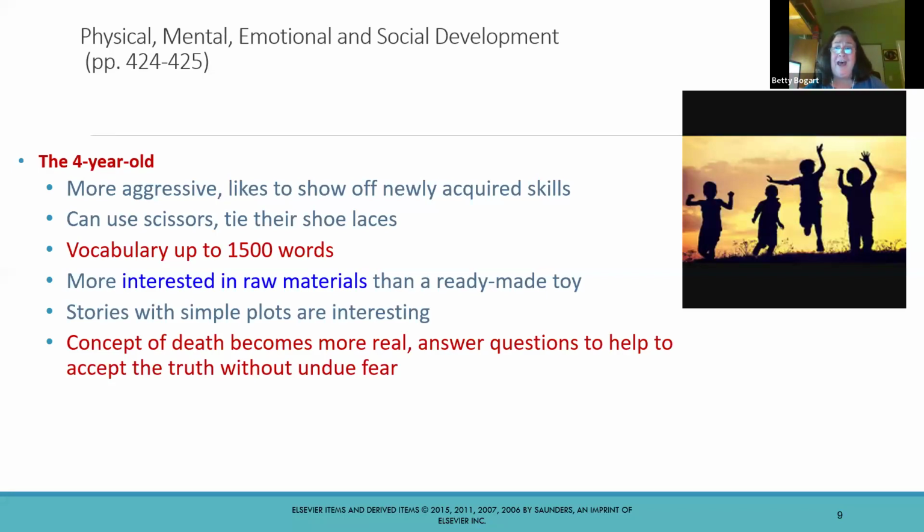Today we don't have to tie shoelaces. Today we have Velcro straps on everything, don't we? I remember as a kid sitting down and trying to figure out how to tie my shoes, bunny ears or whatever it was. But the funny thing is, it's very rare that a young kid has a shoe with laces. Their vocabulary is getting really big, 1,500 words.